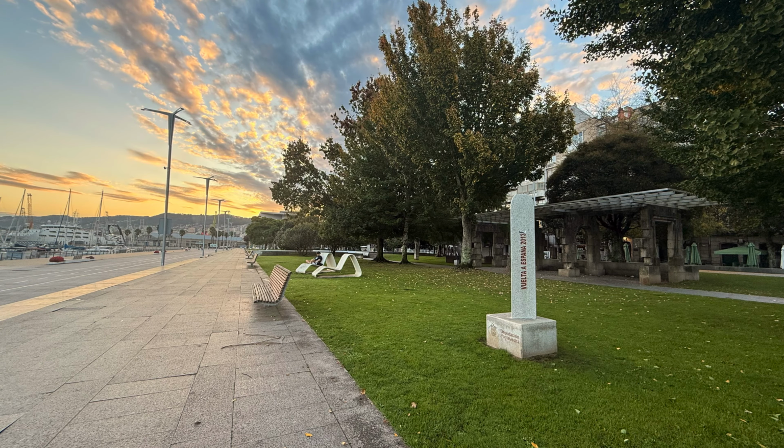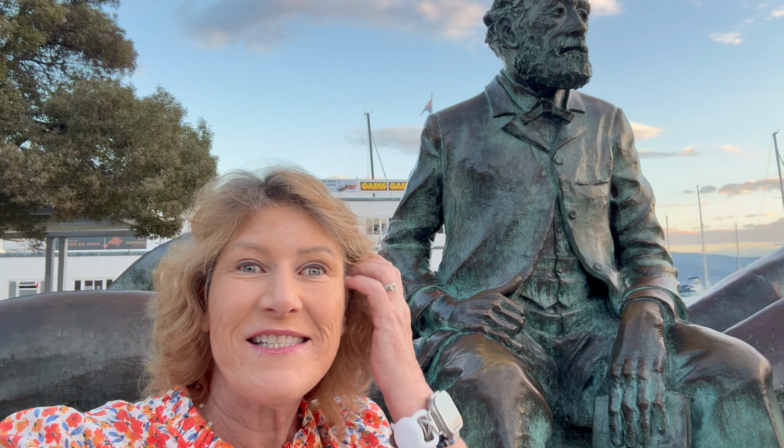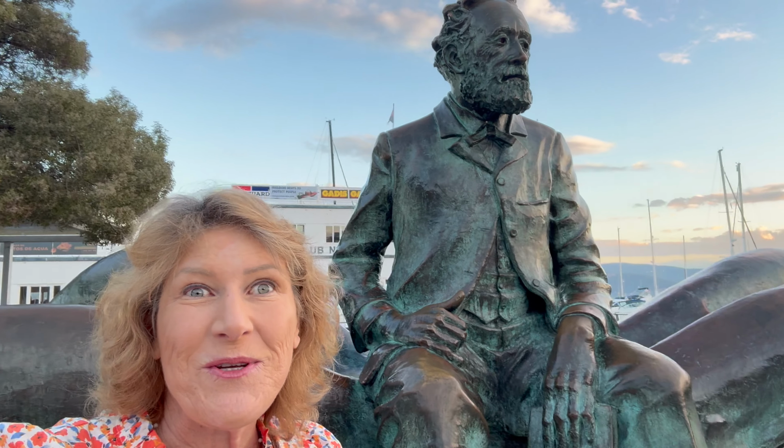Vigo's a rather industrial city, so to have this amount of public art is really kind of special. Think of Vigo as a city of art. You're going to find statuary all along the harbor. The first thing you see when you get off the ship is going to be statuary.